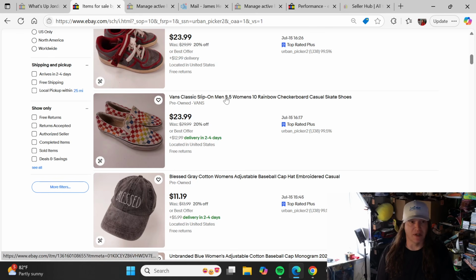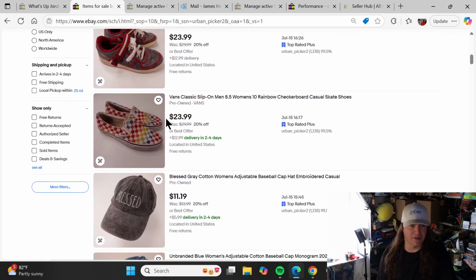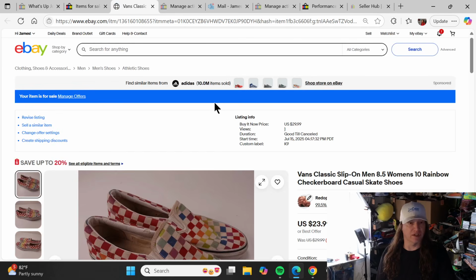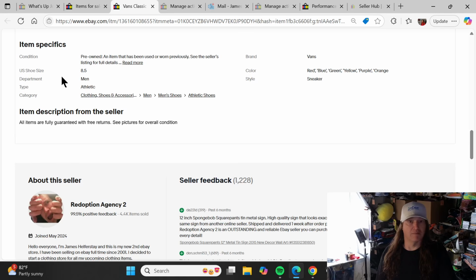Vans Classic Slip-On. There's no detail here. I went to change the description and accidentally deleted it, so I just put a common blanket statement there. Vans Classic Slip-On, men's 8.5, women's rainbow checkerboard casual skate shoes. So again, it pulled up all that information, pulled up the item specifics, and gave every color that's on it.